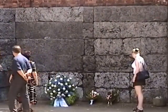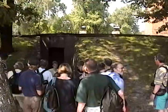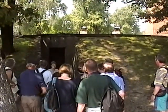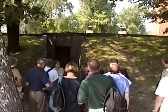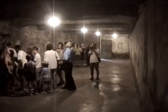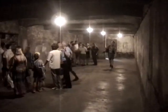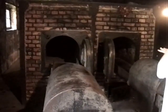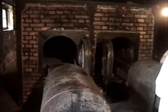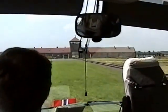Thousands of people were killed by shooting them against this wall. And this is the actual gas chamber that was used at Auschwitz. 700 to 800 people were put into this room at a time to be gassed. 70,000 corpses were burned in this crematorium.